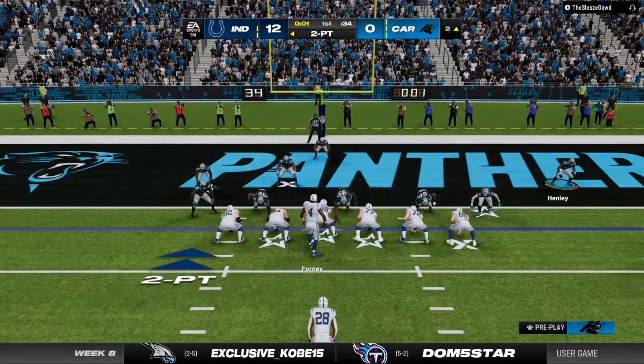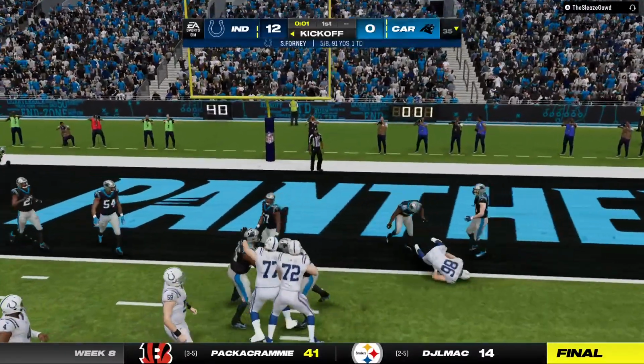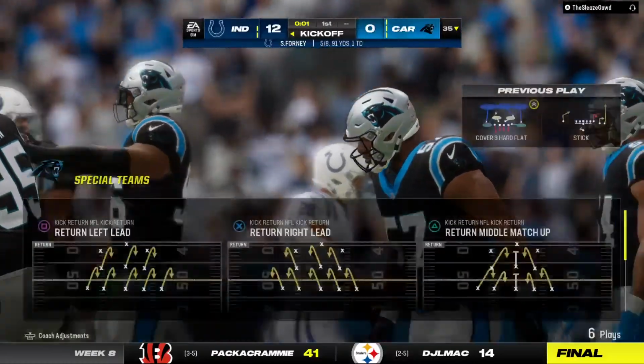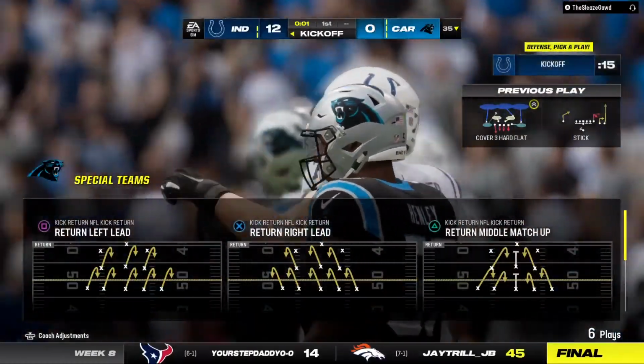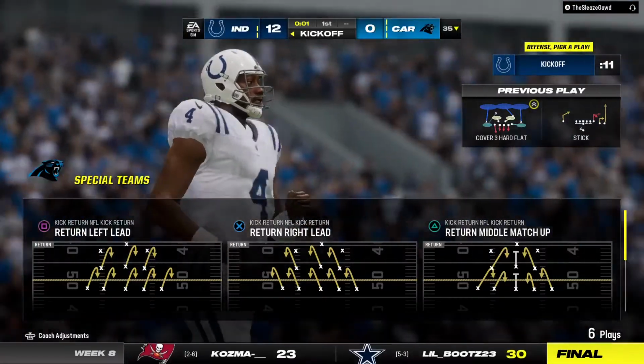I wasn't sure if they might pass it, Charles. We know that they like to mix it up down here around the goal line. Yeah, almost felt like the offensive line said, forget mixing it up. Let's call it a favorite running play over our best blockers, and let's get this one in.